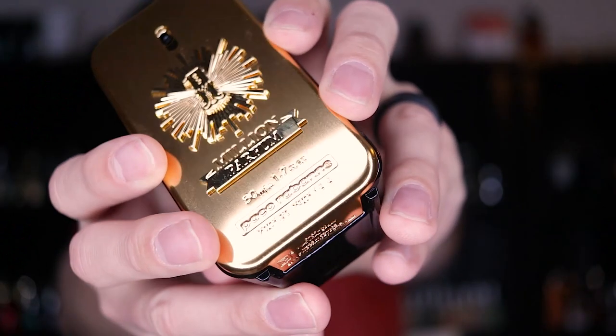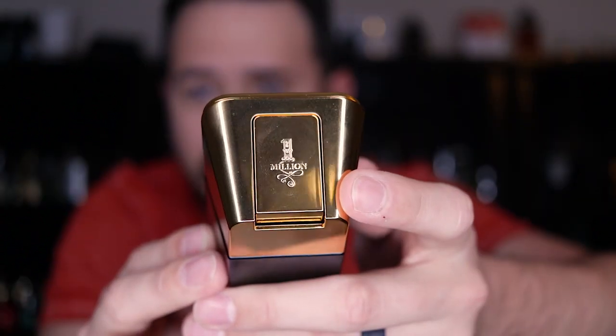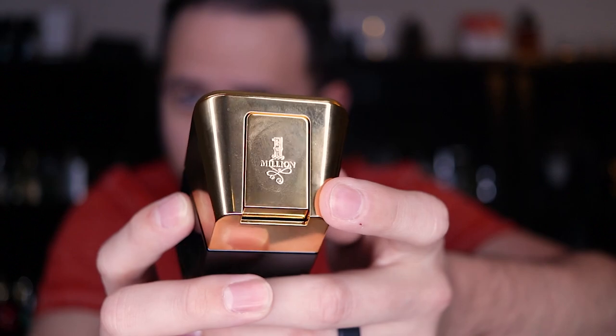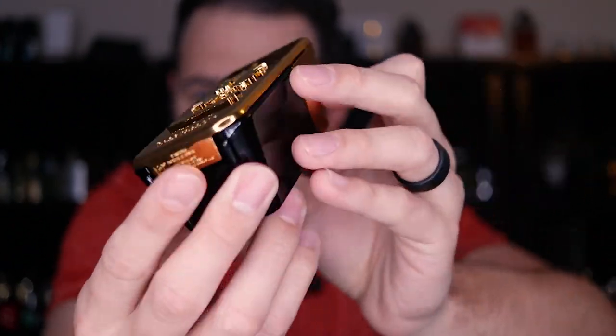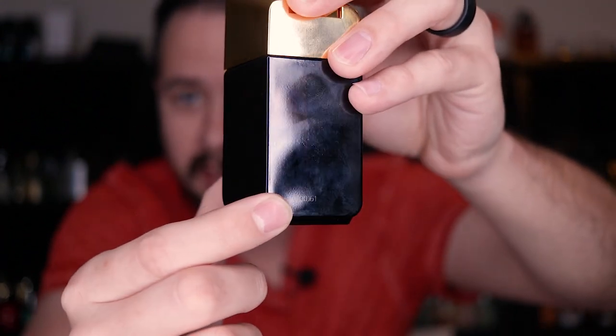And here is a look at the bottle. Again, same design as from the box. On the atomizer, you have 1 Million, and as you can see there, it is a bit of a fingerprint magnet. You can see through the bottle pretty easily. I'm not sure if that comes across on camera or not. There is the bottom of the bottle. Your batch code is actually down here.